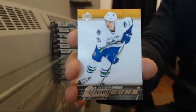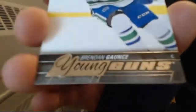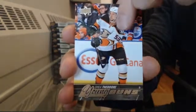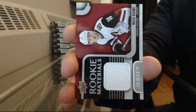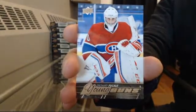Young Guns for Vancouver, Alexander Grenier. Another one for Vancouver, Brandon Gauntz. Canvas Young Guns for Vancouver, Hunter Shinkarik. Young Guns for Anaheim, Shea Theodore. For Chicago, Tanner Kuro. For Montreal, Charles Hewden. Rookie Materials Jersey for Arizona, Max Domi. And Young Guns for Montreal, Zach Fucali.